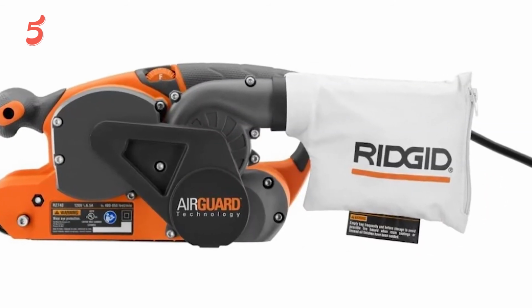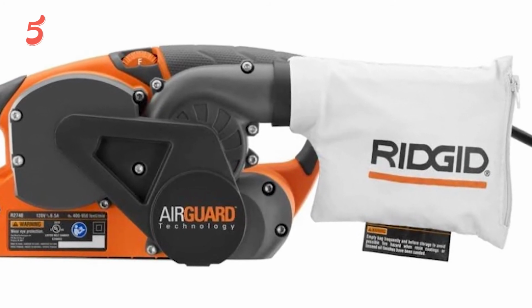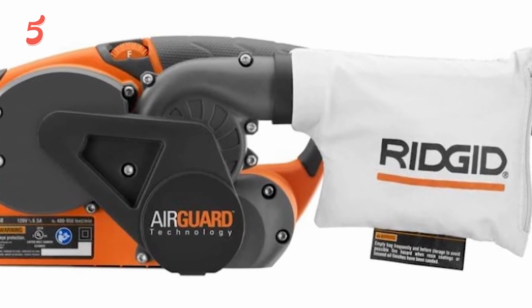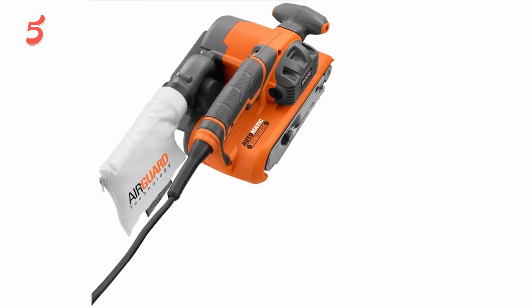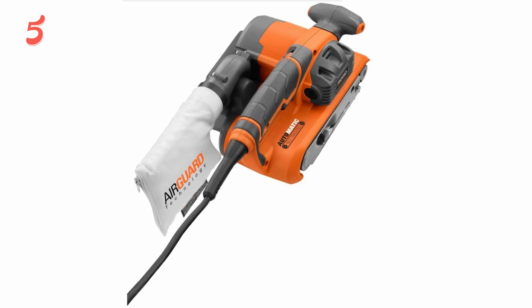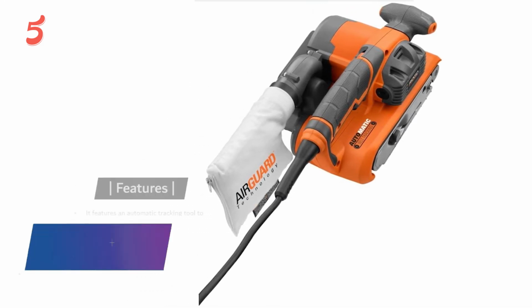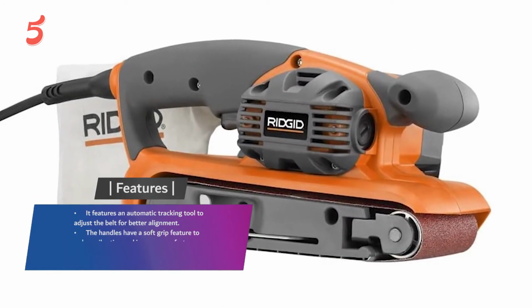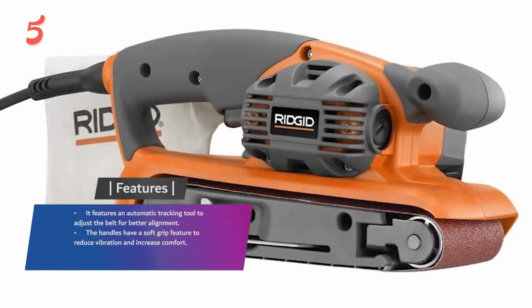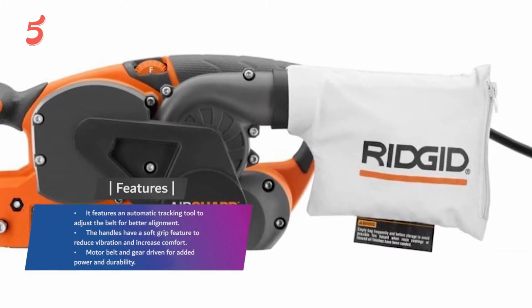This tool has a cord that's 12 feet in length and is made of rubber. Also, the cord comes with a cord wrap for enhanced convenience and durability. The Ridgid has accessible brushes which you can quickly service for reduced downtime. Features: It features an automatic tracking tool to adjust the belt for better alignment. The handles have a soft grip feature to reduce vibration and increase comfort. Motor belt and gear driven for added power and durability.